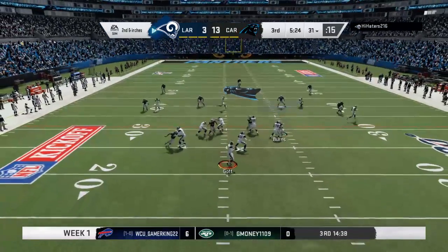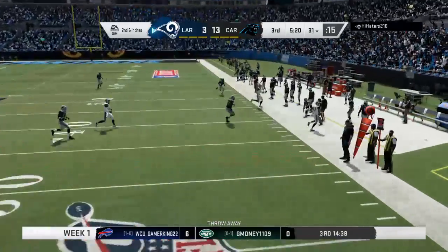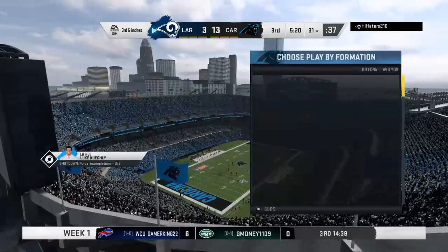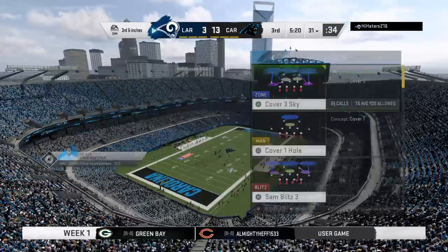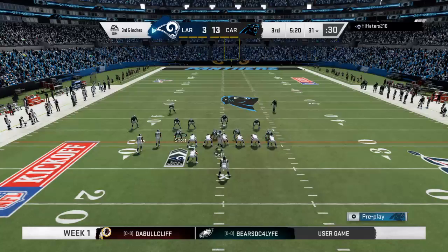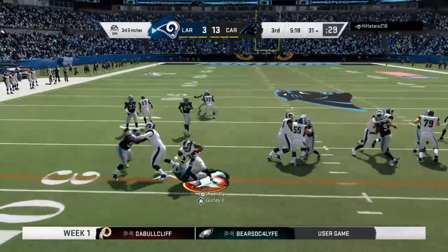On 2nd and inches, Goff flushed out right. And that's off the mark, incomplete. Oh, I like that right there. Not only was it the right play, throwing it away like that, frankly, I think it was the only play. Yeah, got outside of the pocket, realized he had nothing, just chucked it free. Yeah, live to fight another down, right? They'll try and pick up the first with Gurley.